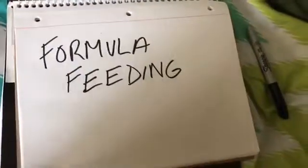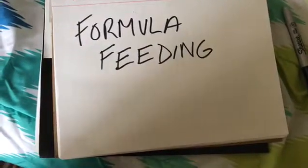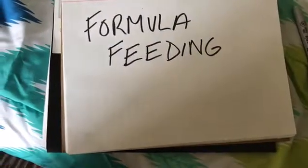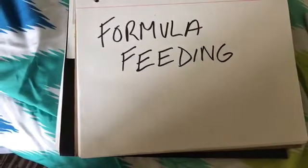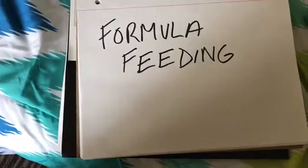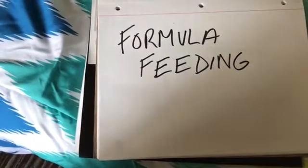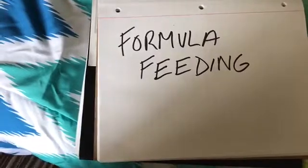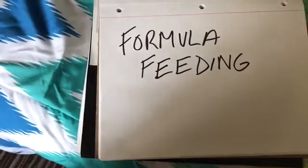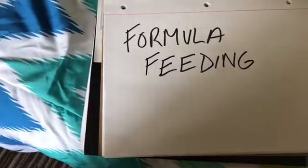So another cause of the baby's gut dysbiosis could be formula feeding, especially in the first 20 days. If the baby's not fed the mother's milk, the mother's colostrum, the baby will not have the ideal composition of microbiota for efficient digestion and nutrient absorption.